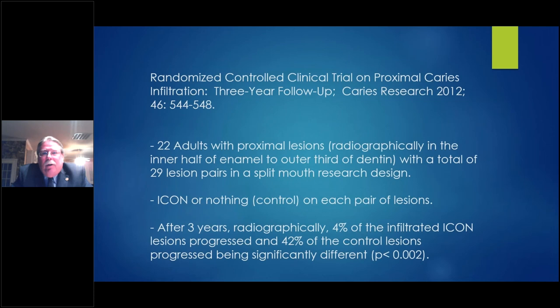So this is the next paper that came out a couple years later. 22 adults that had proximal lesions at least halfway into enamel, but it could have been a third of the way into the dentin. And they had 29 lesions in 22 adults. They either had ICON or nothing. So the control had nothing, the other side had ICON. And after 3 years, 4% of the infiltrate progressed. Now that's way better than 23%, isn't it? So I'm getting excited. Whereas 42%, almost half of the other lesions that were the control with no treatment, progressed.